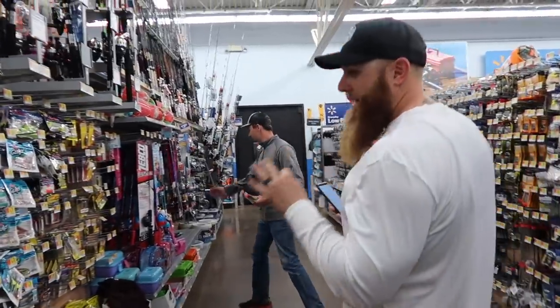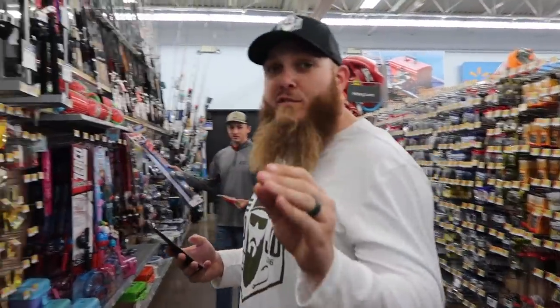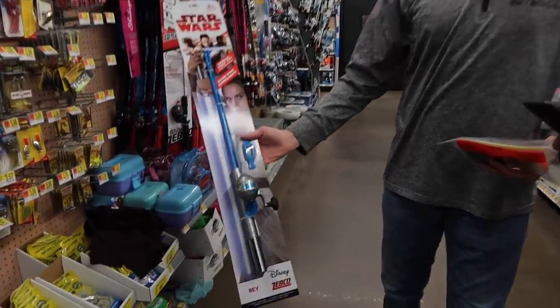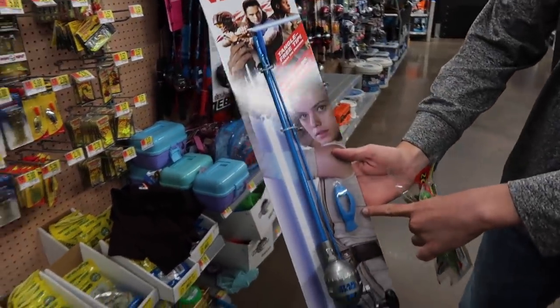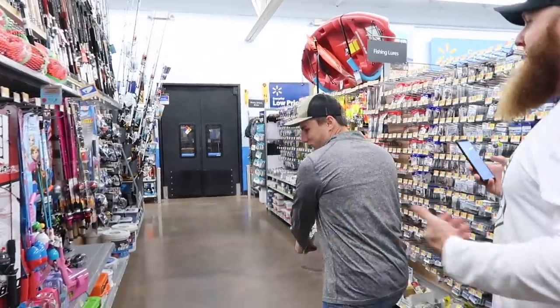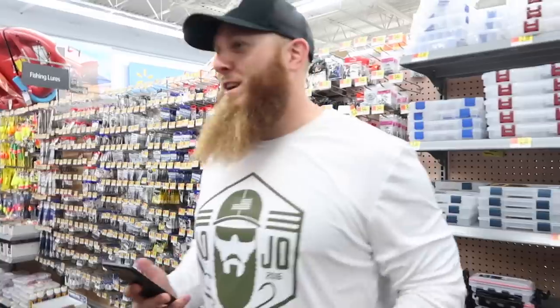So Norm thinks we've picked you out too easy of lures so far. Does this count as a lure? The Star Wars? Oh my God, it's a lightsaber pole. The lightsaber pole? That's the best thing I've ever seen. I mean, there's technically a lure in there. Oh yeah, man. Dude, that thing is sweet. How much is that? That's probably what breaks our budget. Put a sound effect in it.